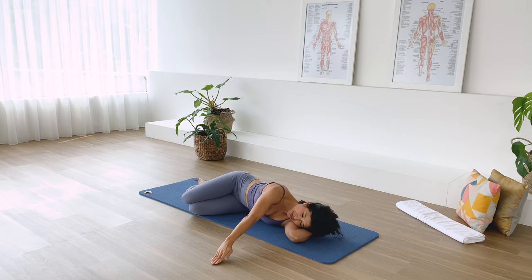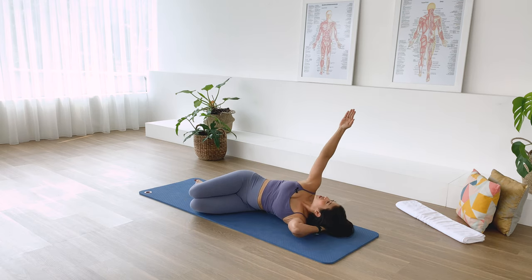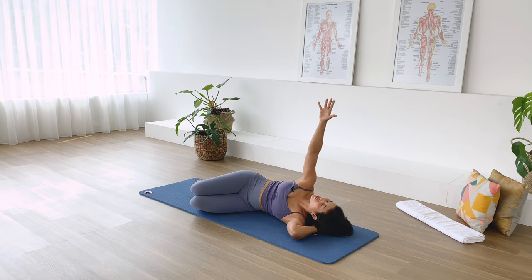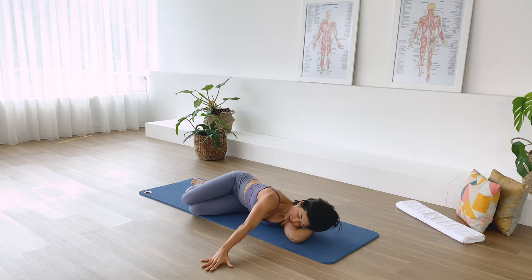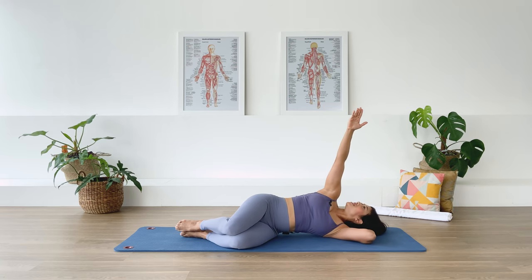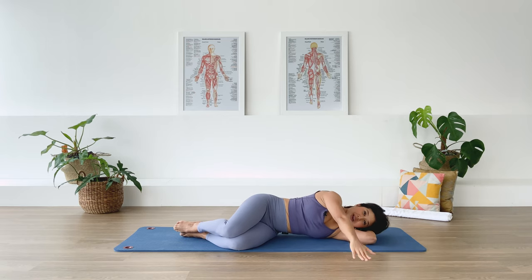Two more. We reach forward, up, to the back. Just enjoy this. Exhale, explore. How much range can you give? How much range can you give yourself? And out and bring it back. Come forward. All right, let's go.